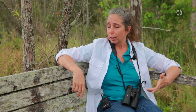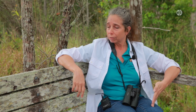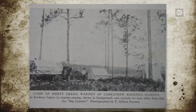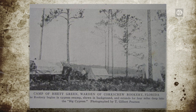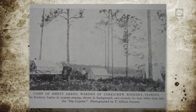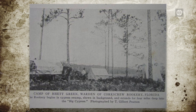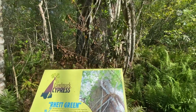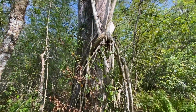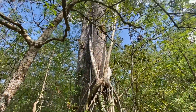The Audubon Society started in 1905 with the protection of birds here in Florida. In 1912, they hired their first warden, Rhett Green, to take care of the swamp here at Corkscrew and make sure that nobody shot those birds. And so began the journey of many, working hard to protect this pristine natural environment.